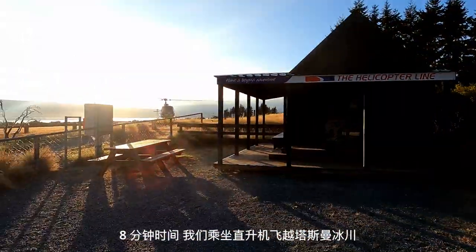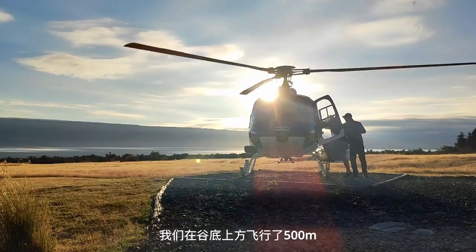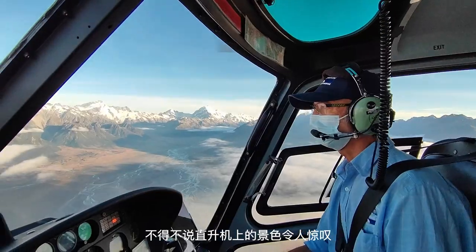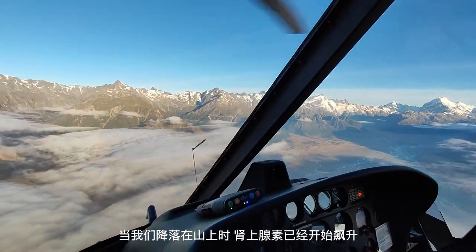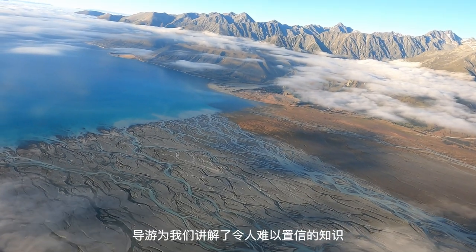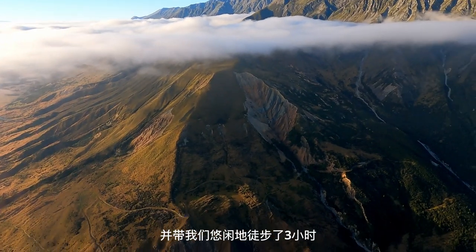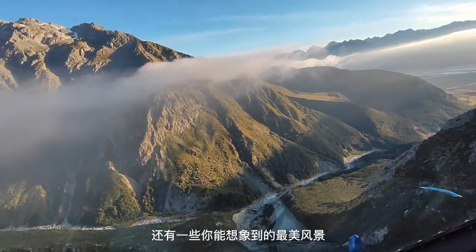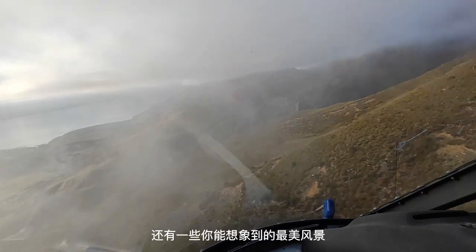On an 8-minute scenic helicopter flight over the Tasman Delta, we flew 500 meters above the valley floor. I have to say, the views from the helicopter were stunning and adrenaline was pumping by the time we landed on the mountain. Our guide was incredibly informative and took us on a leisurely 3-hour walk past mountain tans, native bush, and some of the best scenery you can imagine.